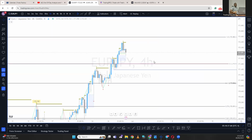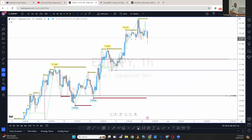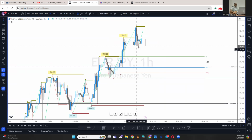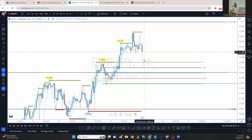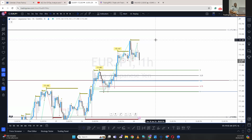So let's look at it on the 1 hour. This is your boxed zone. This is the range price has broken out of, and you see it hasn't mitigated it. So if you get a close below 172.100, then you might see that move down into here for a continuation back to probably 172.38 and 172.58.